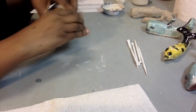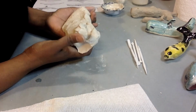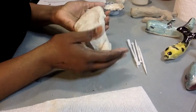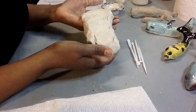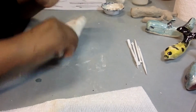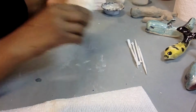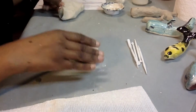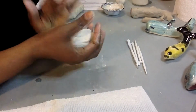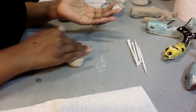So the next step is, I have all this clay and I want to make a whale. I come up with the whale that I want. But sometimes it's very intimidating to get a big slab of clay and then have to make something from it. So you can make more than one. From this huge thing, you can make a huge whale, or you can make more than one, smaller ones. I like to start with a small one first, so that you get the hang of feeling the clay. If any of you haven't done clay before, it's important to feel the texture.